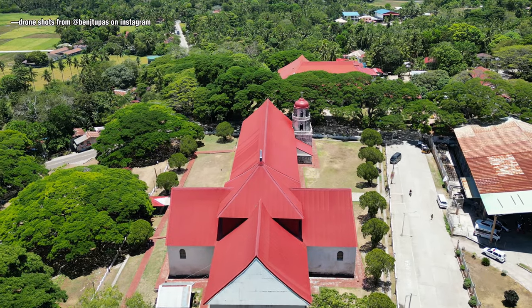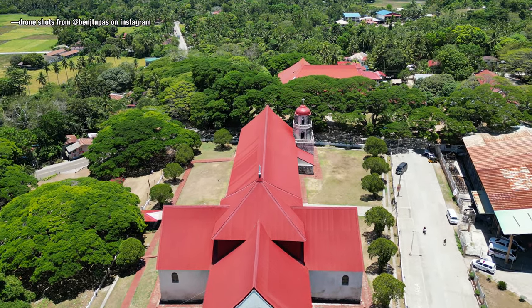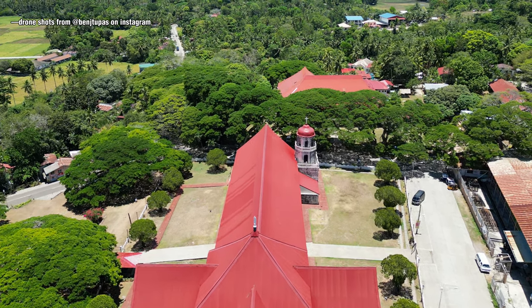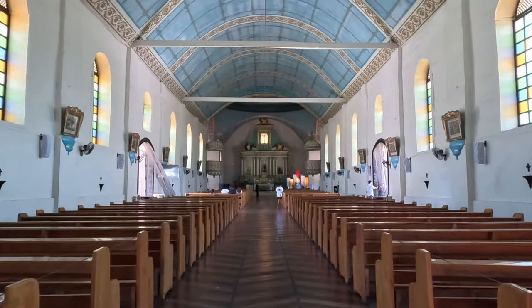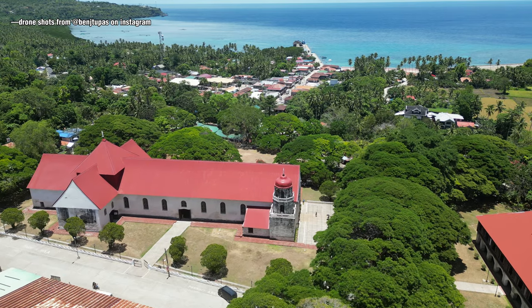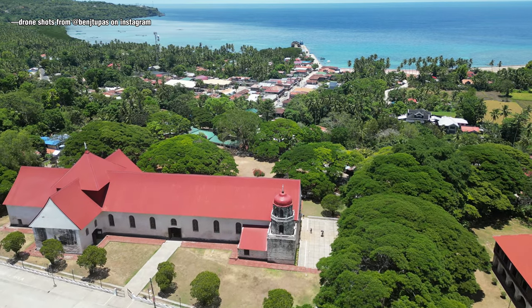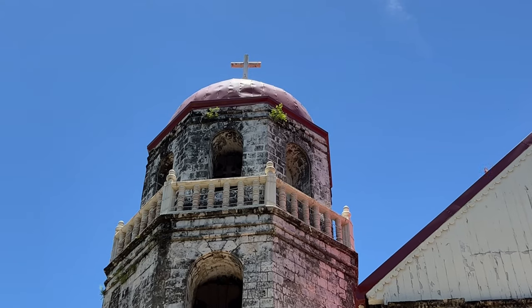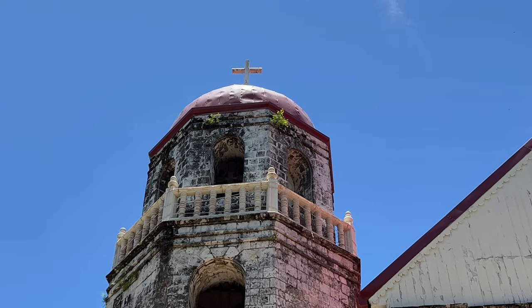Lazy Church is one of the oldest churches in the island of Siquijor, and right beside it is an equally old and silent convent. This church is also known as the San Isidro Labrador Parish, which is a Roman Catholic church and was built in stone and hardwood by our Filipino artisans. The present stone church was built in 1884, followed by the bell tower in the following year.